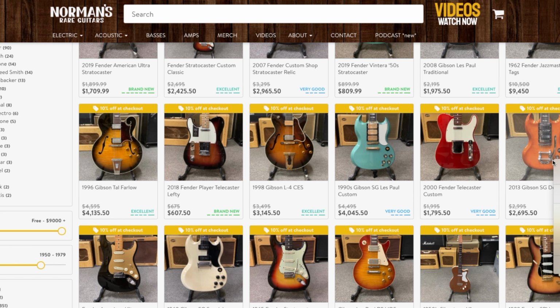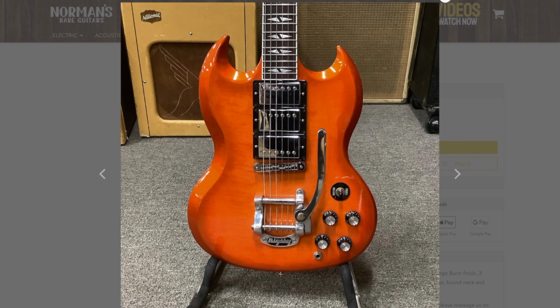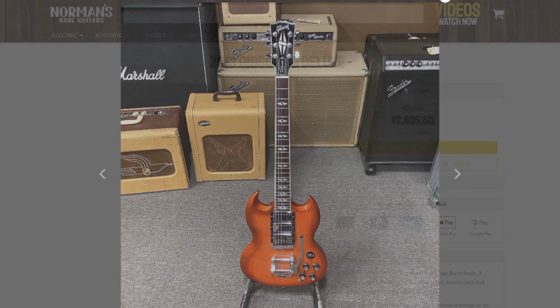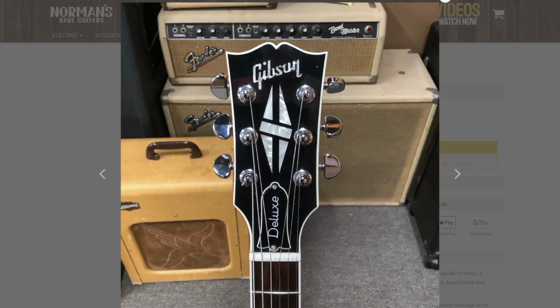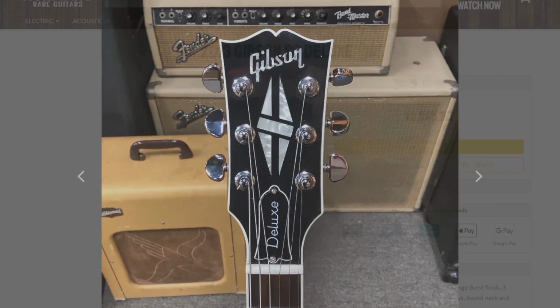Ooh, SG Deluxe. The thing with these guys is you've got to be very careful buying them, because when they were brand new, these things broke all the time and they would get auctioned off on eBay for parts or repair. It just always scared me away from buying these. And look at this. It's a monstrosity because, first off, your truss rod cover is slightly crooked. It looks like even the lettering is crooked, but it's got the custom emblem. But it's labeled as a deluxe. That makes no sense to me.